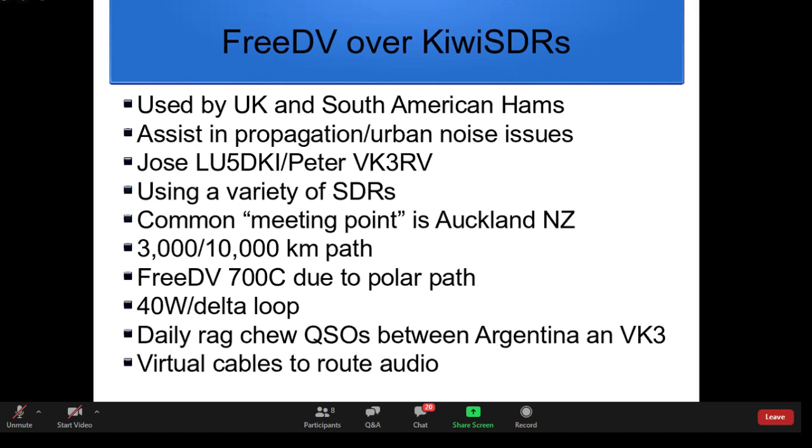Two people who've been using it to get over propagation are Jose, who lives in a small town in southern Argentina, and Peter, who lives in Melbourne, Victoria, which is about 800 kilometres east of where I am, one of the major Australian cities. They use a variety of SDRs, but they often settle on a common meeting point at an Auckland SDR, which is 3,000 kilometres from Peter and 10,000 from Jose. And they manage to make QSOs over this path.